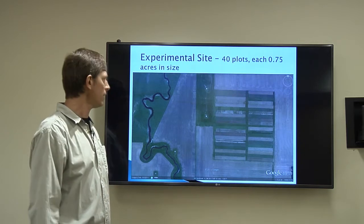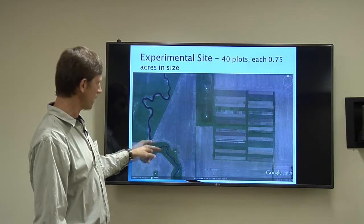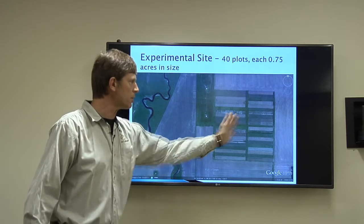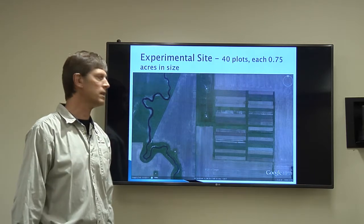Our experimental site was right next to the west branch of the Floyd River, and a couple of the city's wells are right here. So our experimental site was just to the east of the city's east well field.